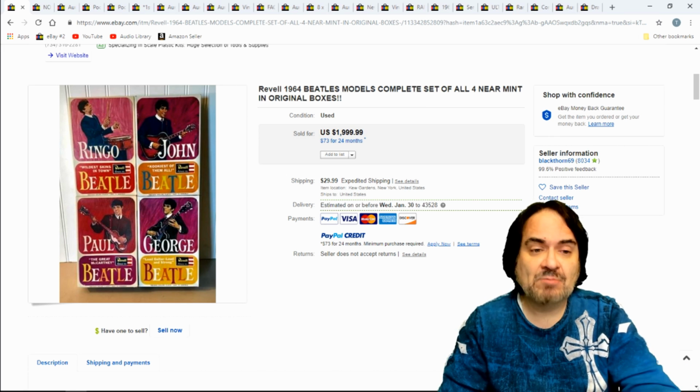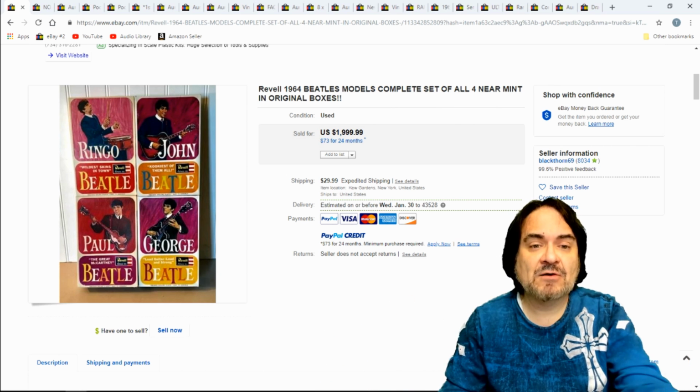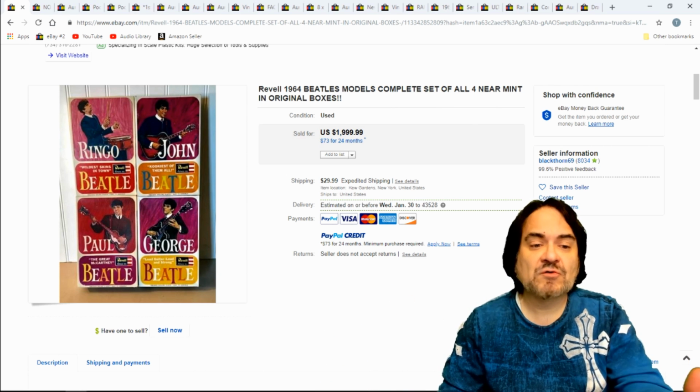Now, obviously, oddball topics like this one here, a set of the Beatles. The set sold for $2,000. These are legitimate costs of these items. Revell made a limited number of these from what I can see. They weren't mass-produced to a huge extent like a lot of other models were. It's original. It's from when the Beatles first got here. They don't show up very often.